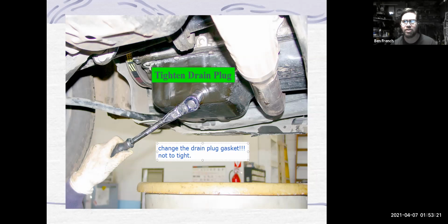They're like, oh, I'm going to go on break, or I'm going to eat a sandwich right now. And they forget to tighten that drain plug all the way. So as soon as you put that drain plug in, you get it started in by hand and you tighten that sucker up. Don't let anybody distract you between those two points in time, because that's a surefire way to not tighten the drain plug.